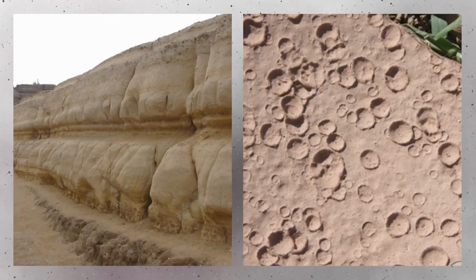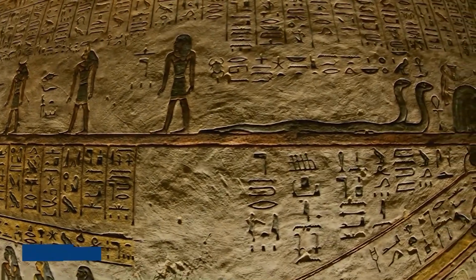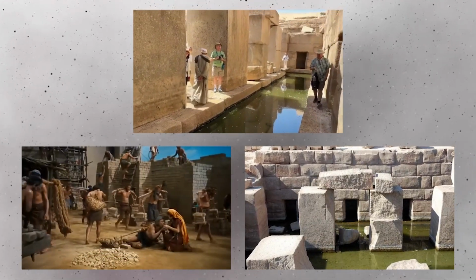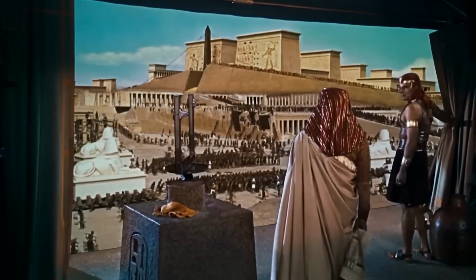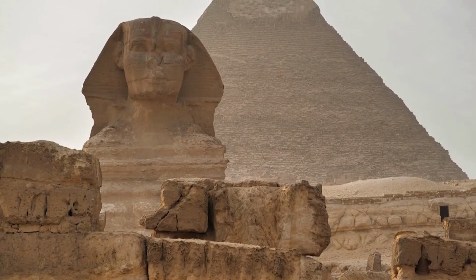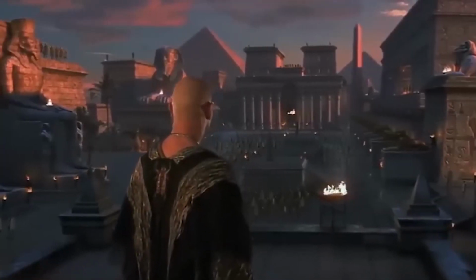The Sphinx's erosion and the Osireion's limestone marks both point to a wetter Egypt, maybe 12,000 years old. That's no coincidence. The precision, the water, the strange materials, it's like someone built tech we can't reverse engineer. This isn't just a statue, it's a lockbox for secrets. Did forgotten people know things we don't?